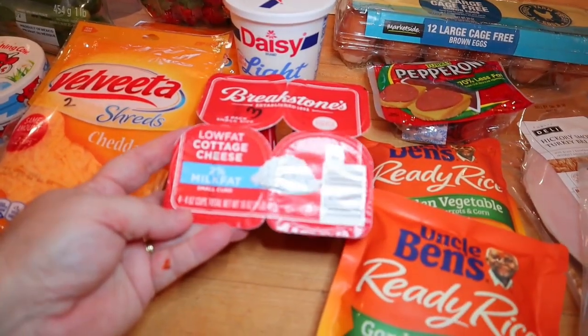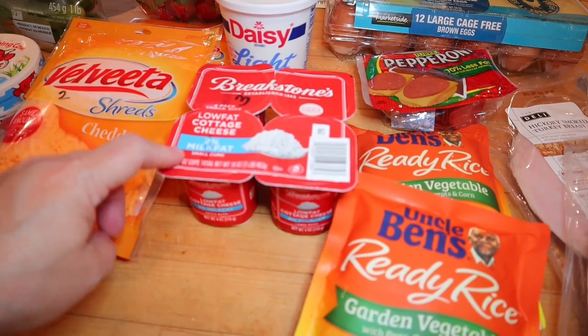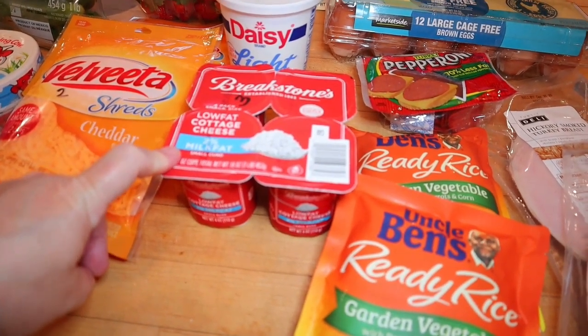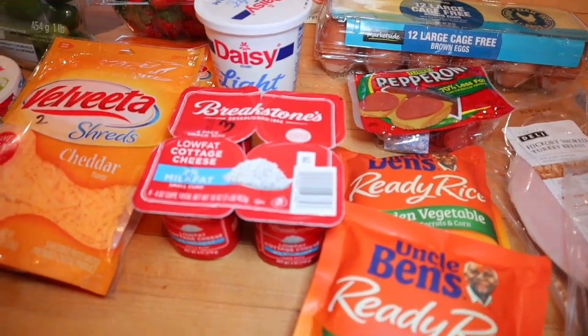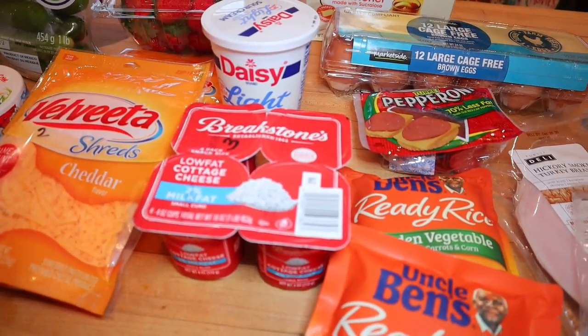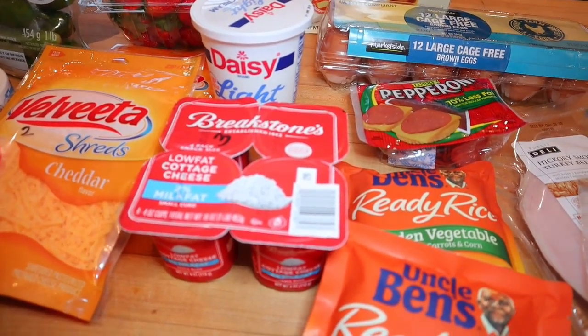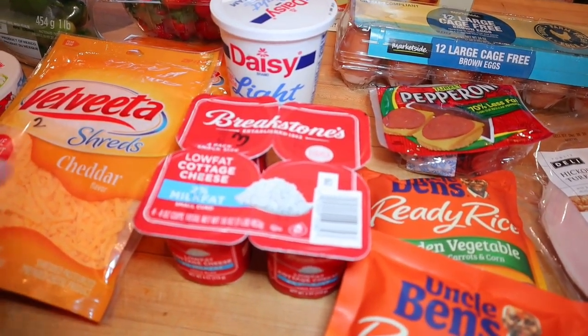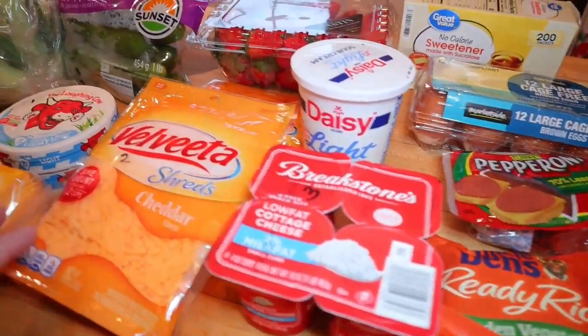Also got some light cottage cheese. These are the 2% ones, and I used to get these all the time, and I could have sworn they used to scan at 2 points. They're now scanning at 3 points. I'm noticing some very strange things lately in the WW app. I don't know if they're changing things. I'm not really sure what's up, so I may have to do some looking around and see, but I've been noticing some differences, but those are scanning at 3 points.